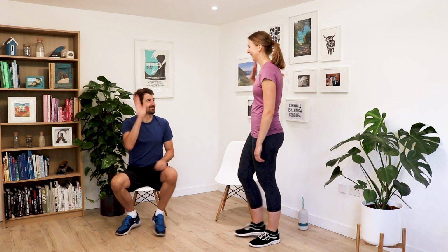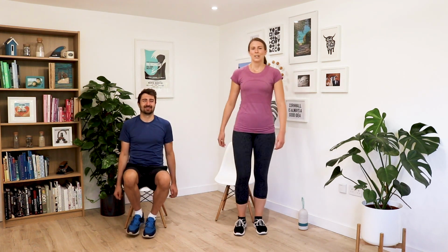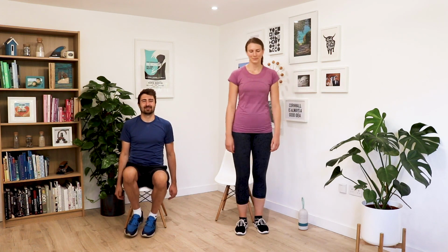Congratulations, you've finished the week 6 exercises. If you can manage it, I'd strongly advise doing a few minutes of slow walking on the spot to gradually bring down your breathing rate and heart rate. Either do this standing or seated. Then you can take a short rest before we move on to the cool down.